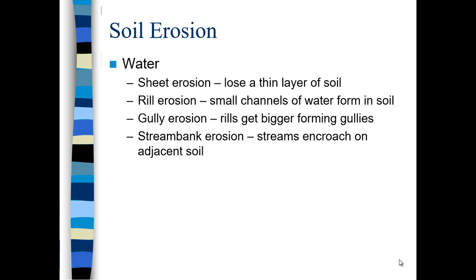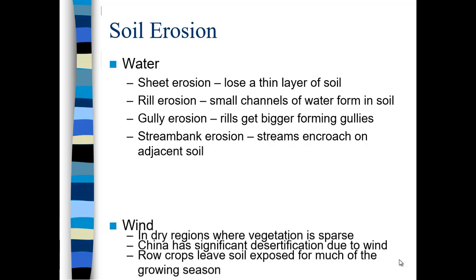So the different types of erosion, which you should know, are sheet erosion, in which you lose a thin layer of soil due to water. Rill erosion, which are small channels on the way to forming gullies. Gully erosion is when the rills get bigger. And then stream bank erosion is around rivers and streams. This is when the streams start to encroach on the soil, so you start to lose more and more soil to the stream bank.